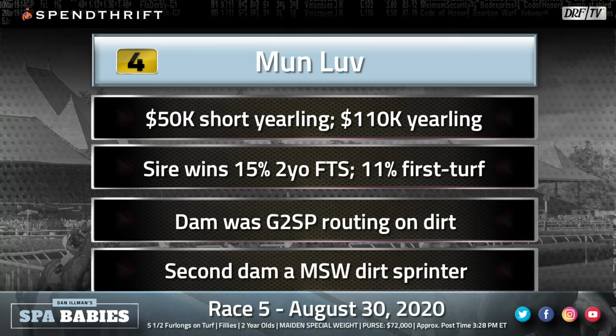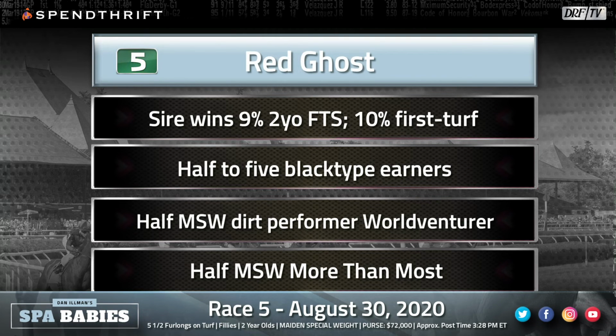The number 5 is Red Ghost, and Wesley Ward always seems to have a fantastic meet. He's just a high percentage trainer, whether it's Keeneland, Saratoga, Royal Ascot, or anywhere in the world. And Red Ghost, a first-time starter, that's Wesley's forte.